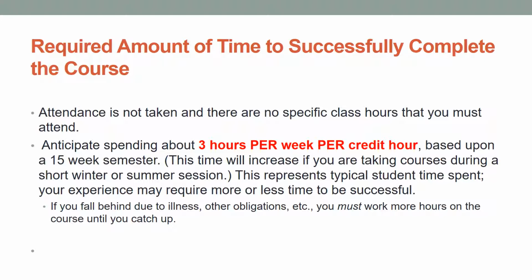A 3-credit course, such as our CMSY 110 or our OFFI 260 medical terminology, would be approximately 9 hours per week to study. Now this time will increase if you are taking courses during a short winter or summer session. This represents a typical student's time spent, and your experience may require more or less time to be successful. However, important to realize that there will be additional time that you must put in for this course.